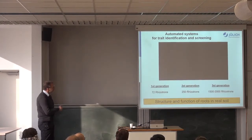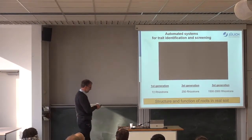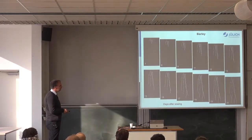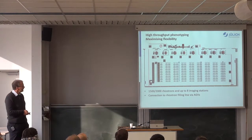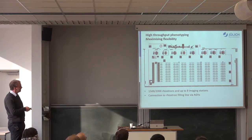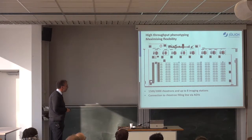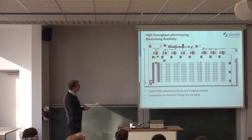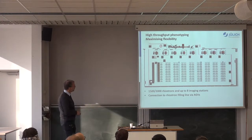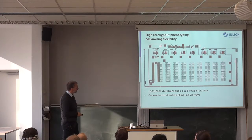This system, which you can't see now because it's black again, the system you saw in the video before, has a capacity of 72 rhizotrons. We have a second generation which has 250 rhizotrons, and we are just about building the big one, which is this one. This is a new greenhouse which we finished some time ago. This is one compartment of it, an 800 square meter compartment where we are now setting up all these rhizotron modules. This will be 1,500 to 2,000 rhizotrons, and at the moment we're building the first 5 imaging stations. There might be more, but in the end we should have a really large number of rhizotrons to measure there.